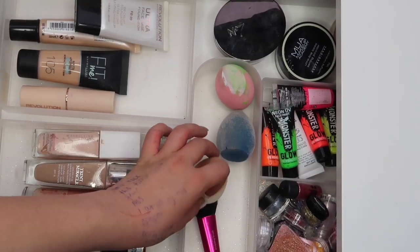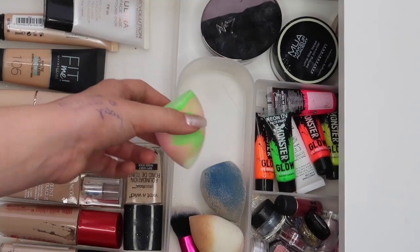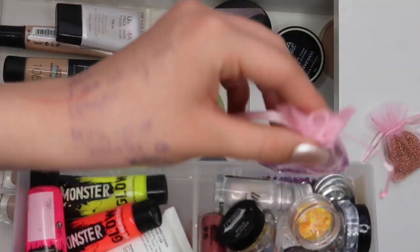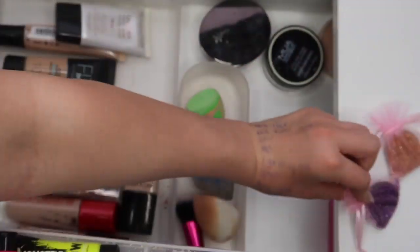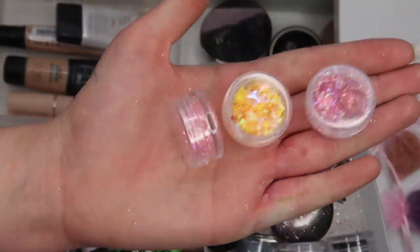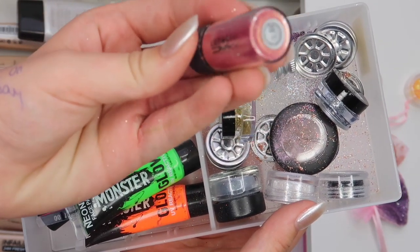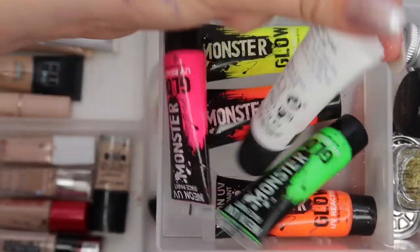Then in this section here, I just have my beauty blenders. These are all really gross ones, so I really need to get some new ones. And then at the back here, I keep my glitters. I have so many glitters. This one's from Aloha Glitz, as with this one, which is broken, unfortunately. They were both kindly sent to me. These 3 were sent to me complimentary with TTDI contact lenses. This is a really nice MAC pigment in the shade Rose. Just have these UV paints and a glitter glue.